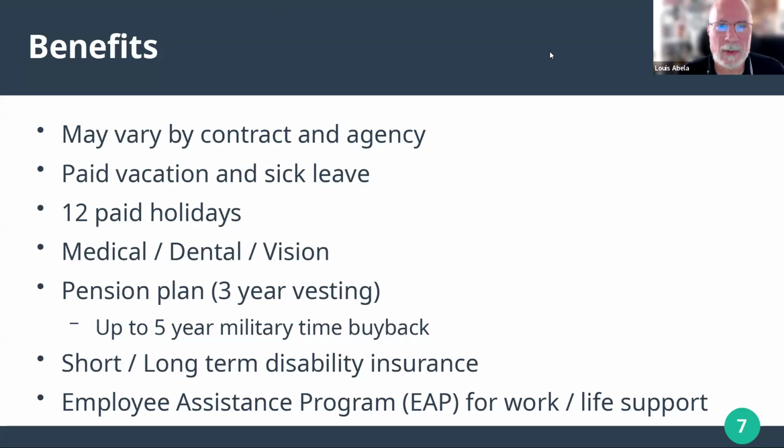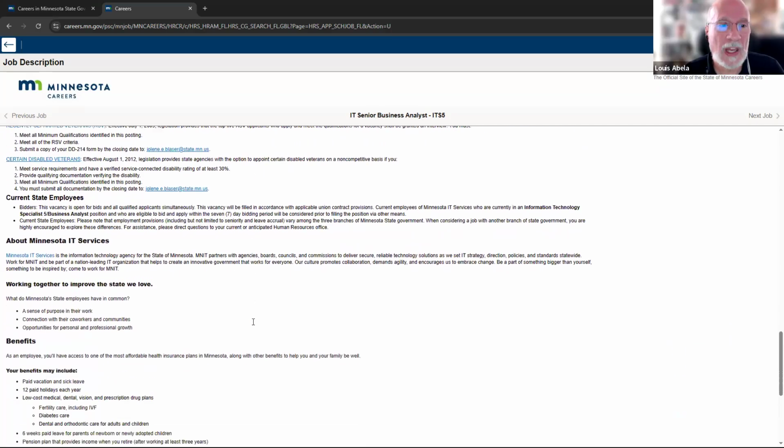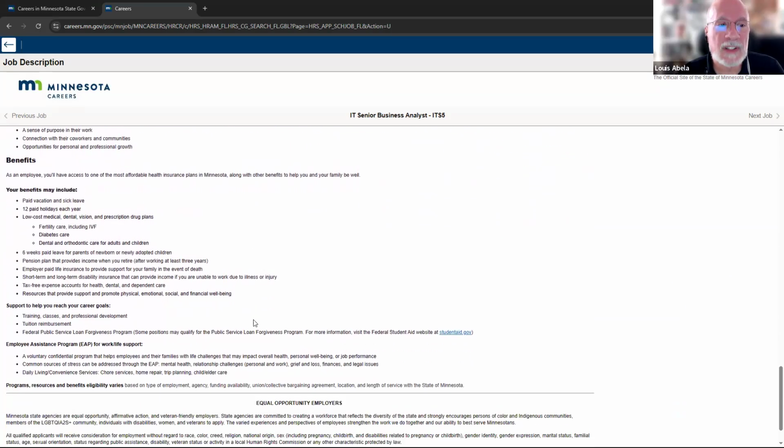So I'm going to go back here real quick to the website. As I said, under how to apply, you'll see here is the contact information on this position with the person's name right there. The Connect 700 program information, as I was talking about for veterans. There is a section here on current state employees. If you are a current state employee, there are other things that you can do if you want to apply for this job. It's all spelled out here. As you go further down, you'll see the benefits section I'm talking about that has to do specifically with this position. Once again, based upon your contract and the agency that you're working for.